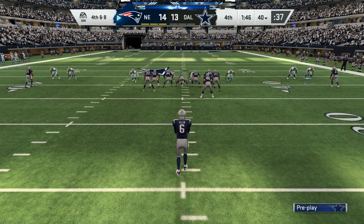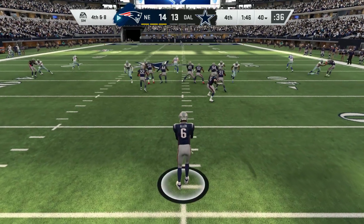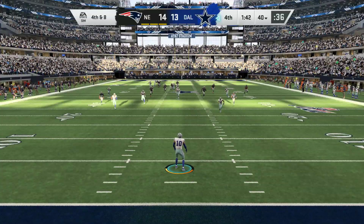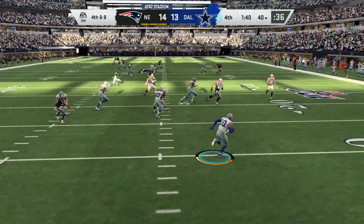Here's Ryan Allen now as he's on for the 5th time here today. And he deserves a bronze leg as he gets this one away. Here's Austin.